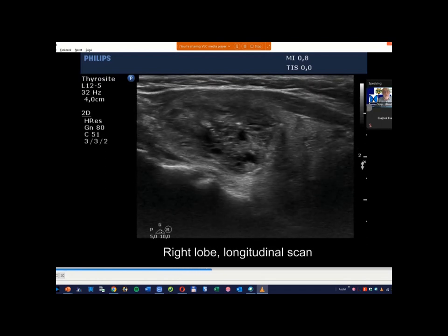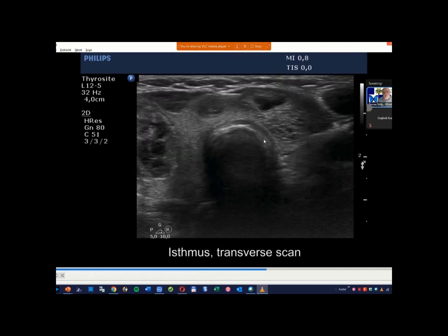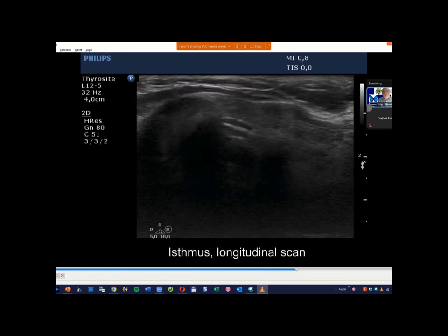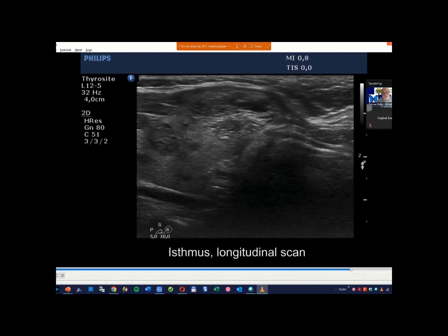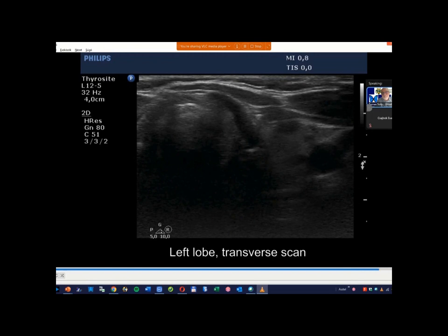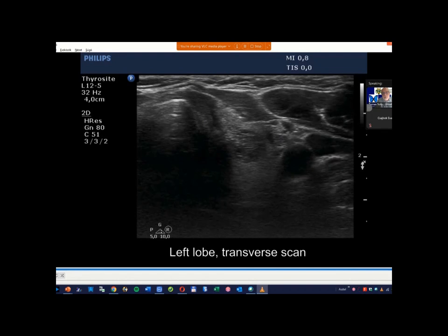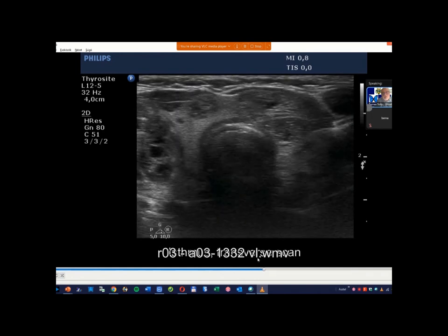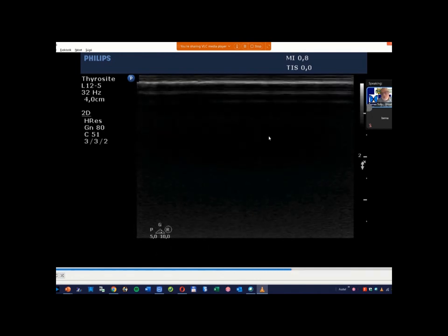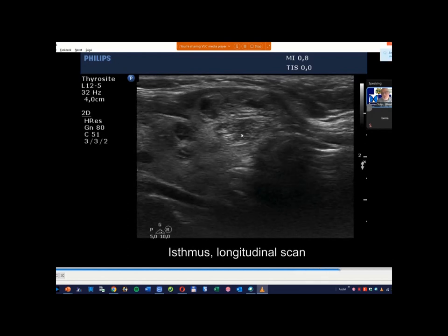This nodule in the right lobe. So I ask you to focus on the nodule in the isthmus, or in the left side of the isthmus. What are these echogenic figures within this nodule? Proliferation of connective tissue. Yes, it's very similar to that, but they are located dorsal, mostly dorsal to cystic areas. But it is essentially the same presentation, connective tissue and backflow.